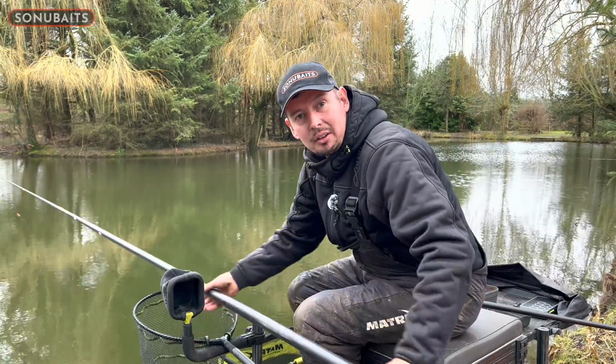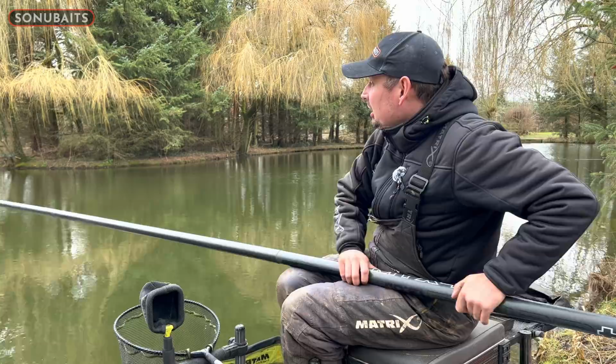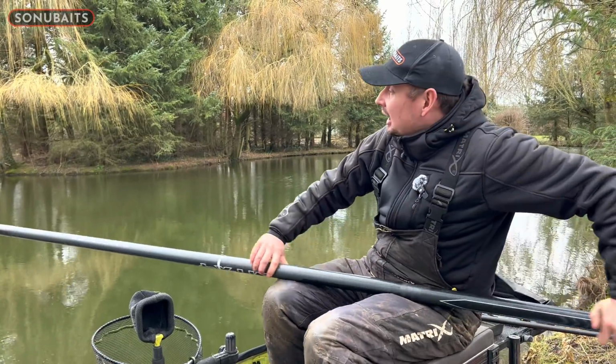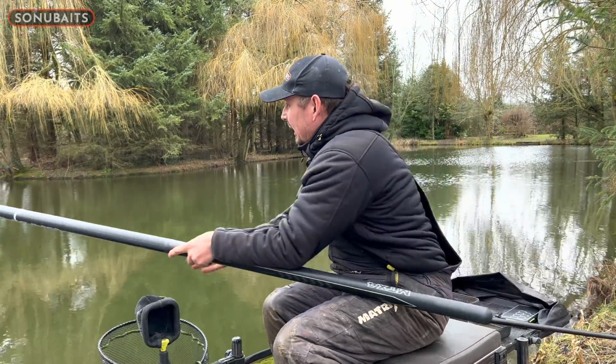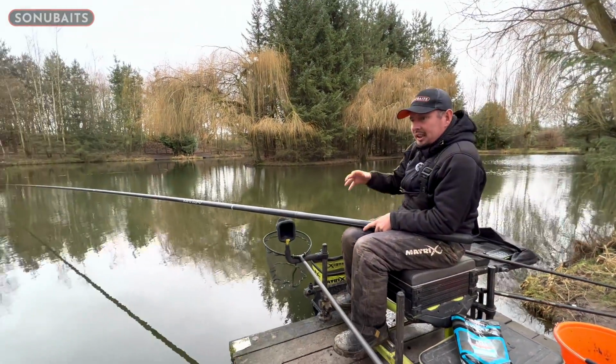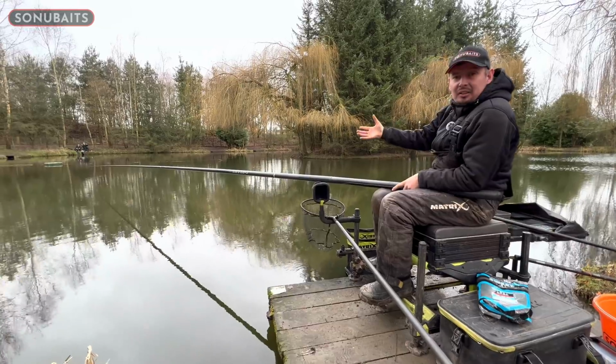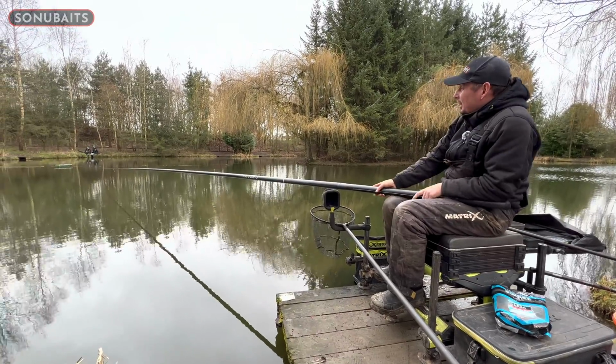Right, you join me today at Weston Pools on the Jacks Pool, and we've come down to do a bit of fishing for everything really. It's gone a lot milder now over the last few days, and I feel like the fish are coming on the feed. We've just come down to do something on how to catch anything that's in the lake basically. And we're having a good session today.